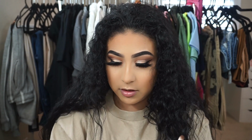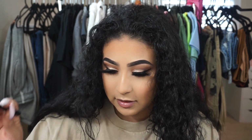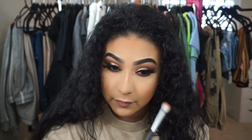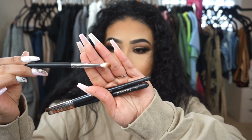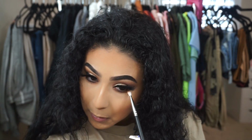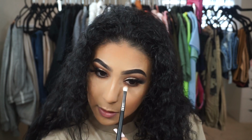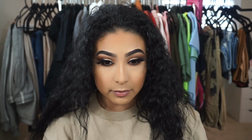And then I'm going into this Morphe M456 brush, and taking the first shade that we used, which is Buff. The brush originally goes like this, but I'm going to put it up and down so I can blend all those colors together. And then I turn it horizontal and buff that out.